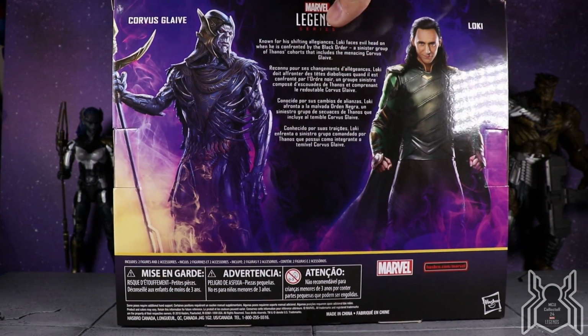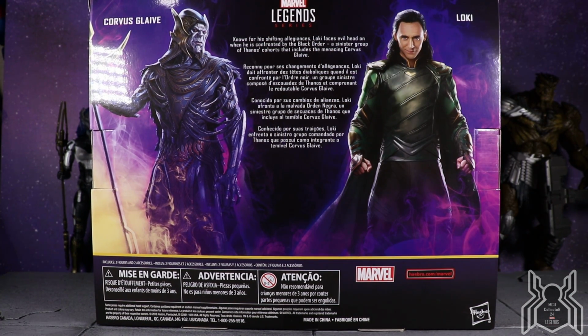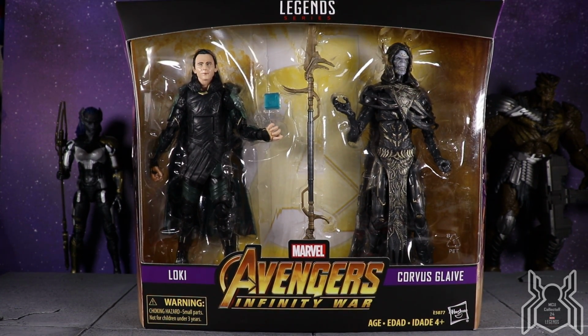Here on the back of the package, you see we have Loki and Corvus Glaive, and the bio reads, known for his shifting allegiances, Loki faces evil head-on when he is confronted by the Black Order, a sinister group of Thanos' cohorts that includes the menacing Corvus Glaive. So pretty generic, but that's the bio that they gave us. But anyway, let's get to it and open up this 2-pack.